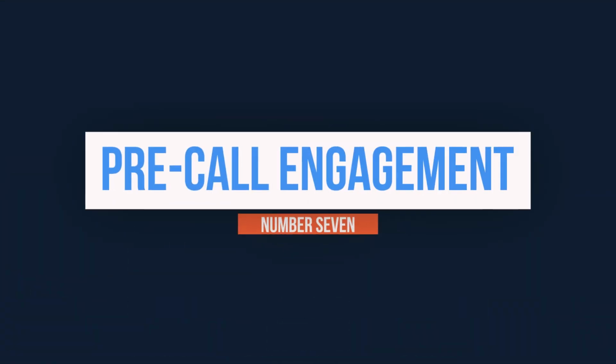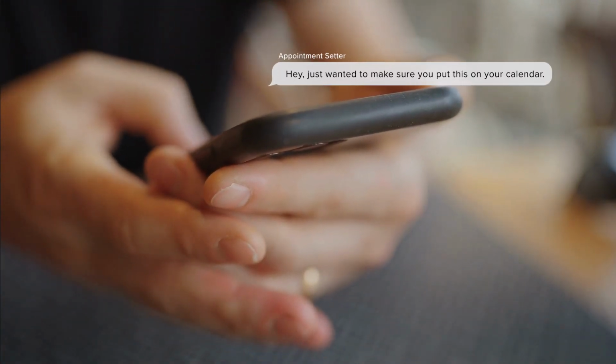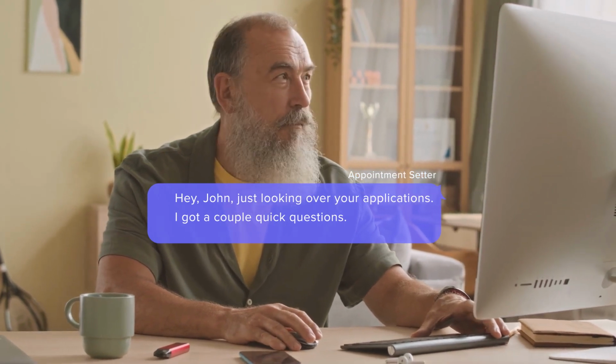All right, number 7, this is something that all of our closers and all of our sales reps do, and it's called pre-call engagement. Now, once someone books an appointment, they'll get the confirmation email and text message. They'll get the message that says, hey, just wanted to make sure you put this on your calendar. Sometimes people won't respond to that. So what we'll do is the day before the appointment is we'll say, hey, John, just looking over your application. I got a couple of quick questions.